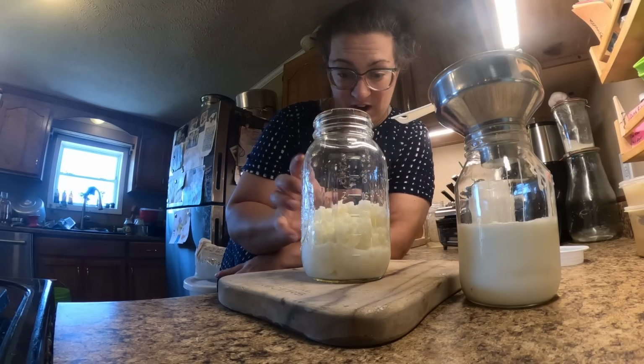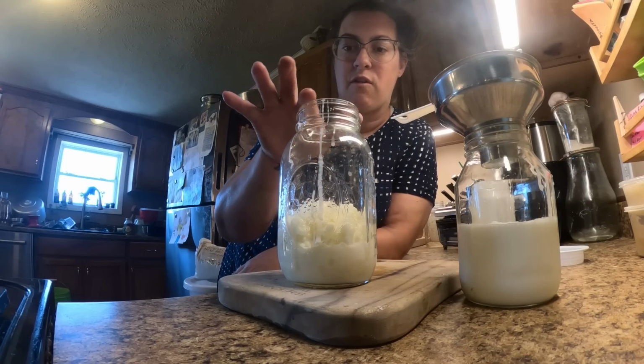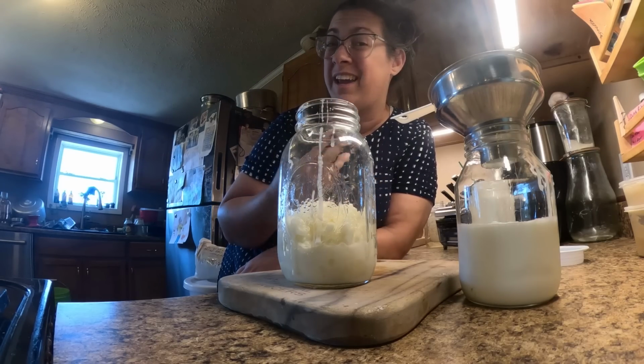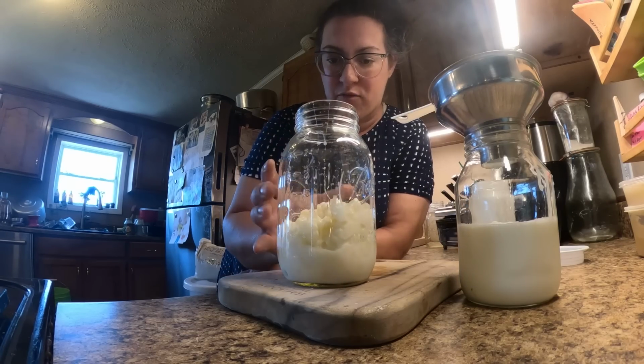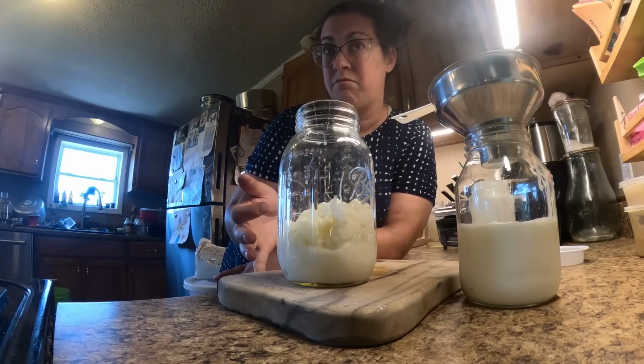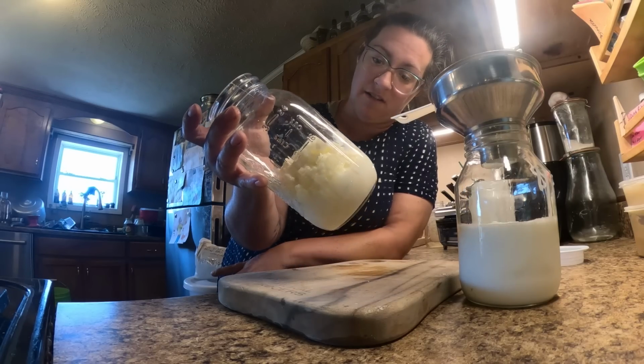That was a bunch of kefir grains that I had hanging out in the fridge, and so that I can give my kefir the best chance of waking up well, I am going to leave all of these grains in here, top it off with milk, and then see how they are, maybe even by this evening, because that's a lot of grains.